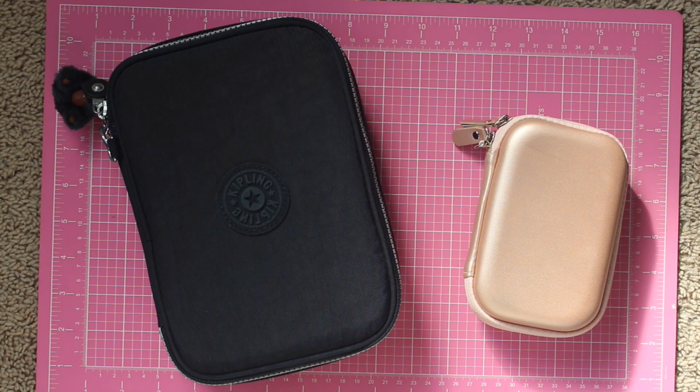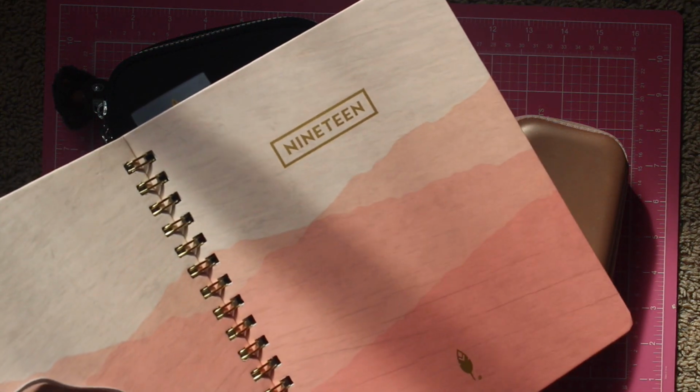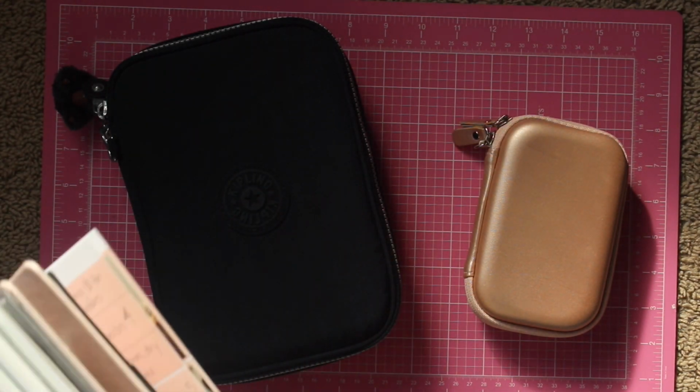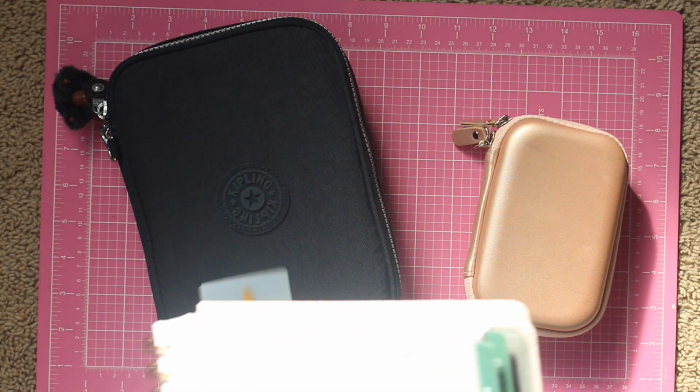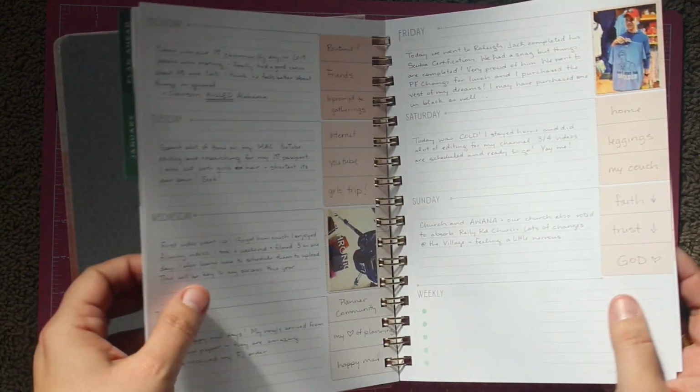If you watched my video last month, my planner lineup for 2019, I am using the Inkwell Press, just a regular coil bound flex. And this is what I am using for journal keeping this year. I kind of flip through it, but I don't want to flip too fast because some of the stuff is personal.